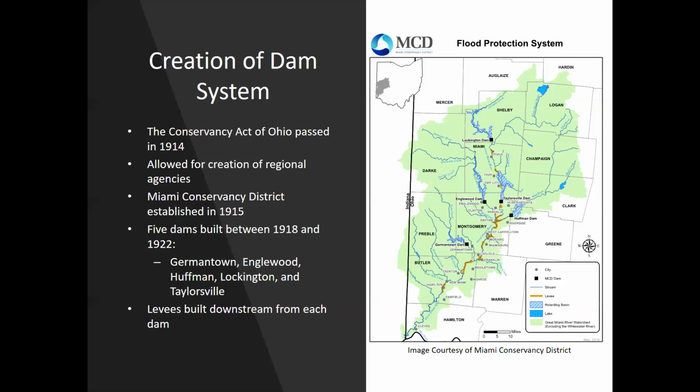So the Great Flood really ignited the Ohio legislature to pass the Conservancy Act in 1914, and it allowed for regional agencies to be formed to do what was necessary to make sure this type of disaster didn't happen again. And that was really the beginning of the Miami Conservancy District, which was established in 1915. And then soon after, Morgan worked to create that dam system with levees built downstream.